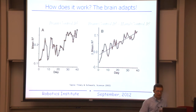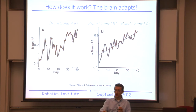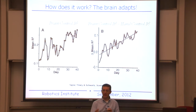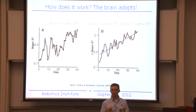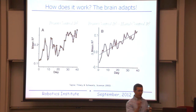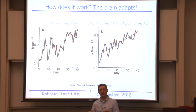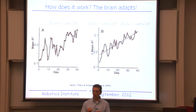In fact, if you look across time while the monkey trains with that prosthetic device, and you measure the tuning curves of those neurons when he's making natural reaching movements, and then measure their tuning curves when he's using the device, and compute the R squared of those two linear fits, under brain control the R squared of that linear fit increases over time. If you take the difference between the brain control R squared and the hand control R squared, it shows a sharp increase over the course of months. The result seems to be that the longer the subject uses a decoder that assumes the neurons should be linear, the more linear those neurons become.